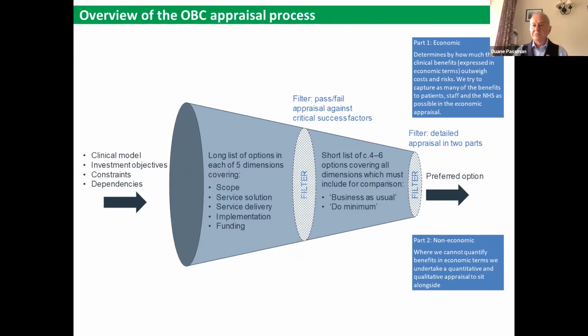What are our investment objectives, as Helen's just set out? Do we have any constraints? Are there things that are going to mean that there's certain of those long list of options that we won't be able to undertake in a deliverable way? And whether there are dependencies between options.